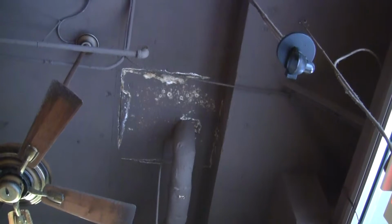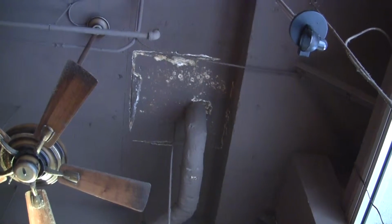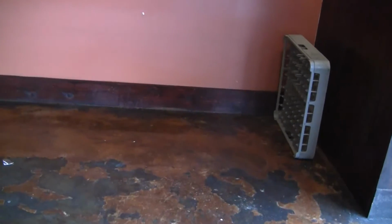There's a sidewalk up above the ceiling. There's a second floor above us, and there's a balcony up there, and that's a drain draining the balcony. Problem is the drain today, it's raining and it's leaking. It's leaking on the floor right there.